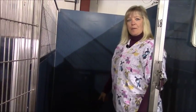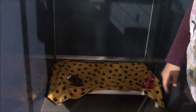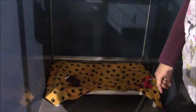Each kennel is equipped with a Coranda pet cot for the dog, and again we put their own belongings in these kennels for them so that when they're ready to go to sleep, their bedding is all in here for them. This is where your dog will eat and sleep.